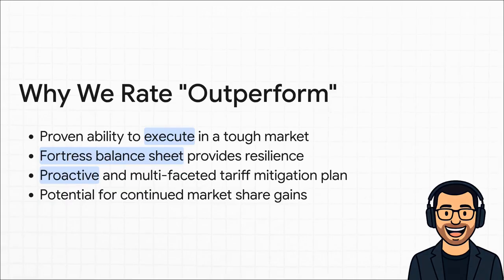And here's exactly why we rate them outperform. It really comes down to one word: control. In a market that feels pretty chaotic right now, this team has proven it can control what it can control. Their operations are incredibly efficient, their financial health is rock solid, and their strategy for tackling external threats like tariffs, it's proactive, not reactive. And you know what? That is a recipe for winning market share no matter what the overall economy is doing.